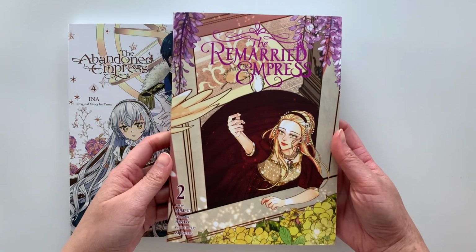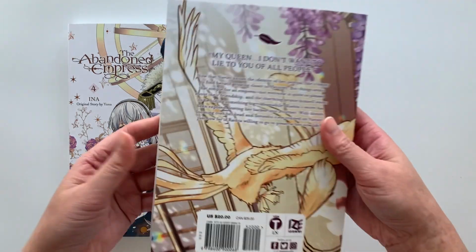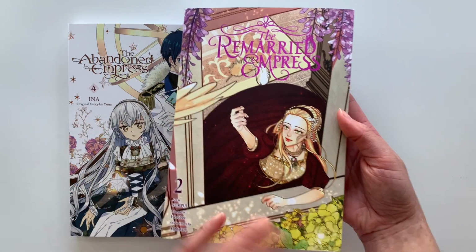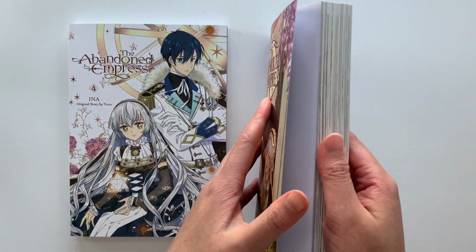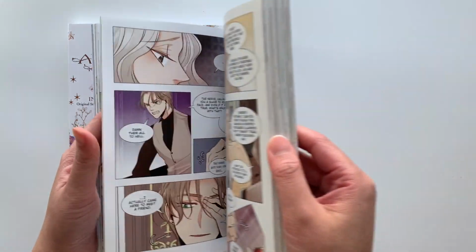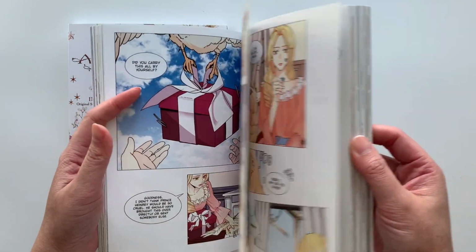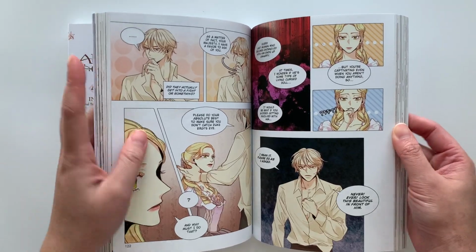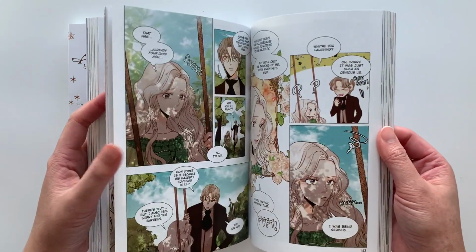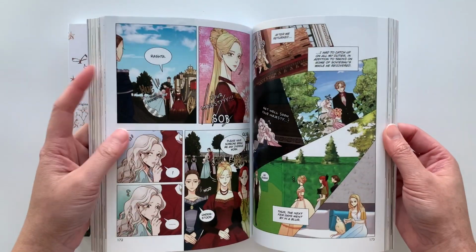And the next series we have is The Remarried Empress. Navier looks so beautiful in this cover. Very happy to have this next installment. But basically, this series follows an empress named Navier. She really works hard to be the best empress she can be in her kingdom. And she's married to the emperor, who is also her childhood friend.